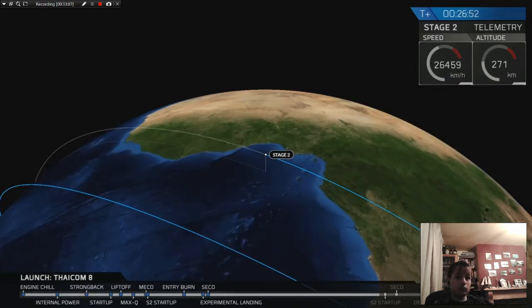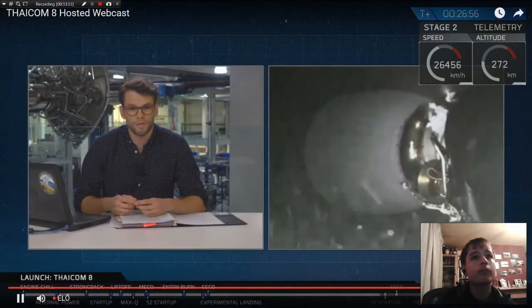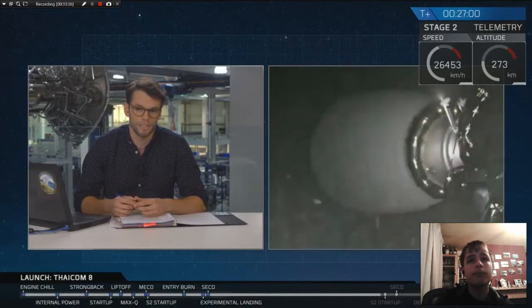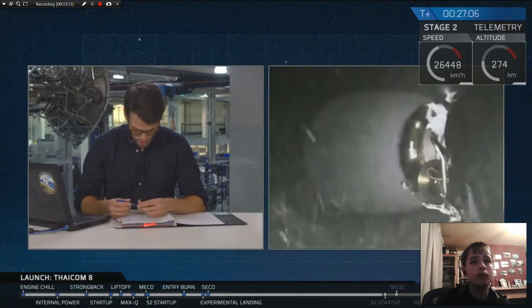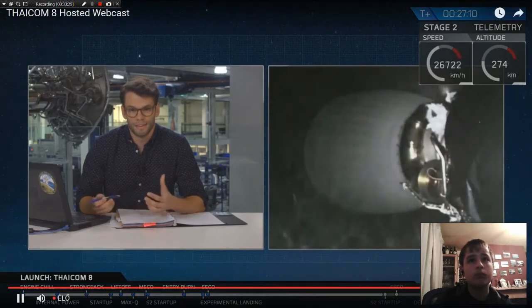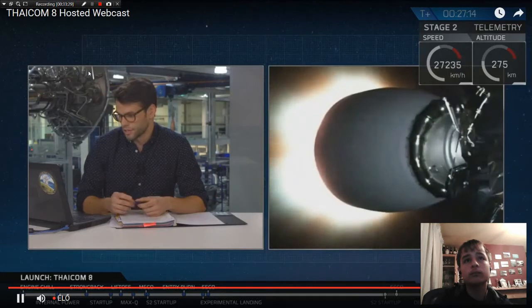We're going to continue to show you this animation. Here we go. That's actually a view from the aft end of the second stage right there. You're looking at the engine nozzle. The vehicle has entered into its startup mode, getting ready for ignition in about 3 seconds from now. And we have ignition on the second stage. Everything is looking good at this moment.